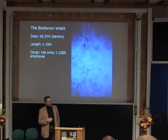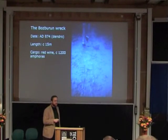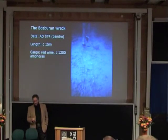You can see this is partway through the excavation, and the lower layer of these jars are still stacked in orderly rows where the stevedores had placed them almost 1,200 years ago.